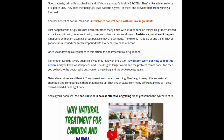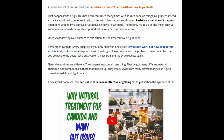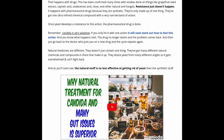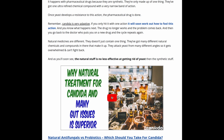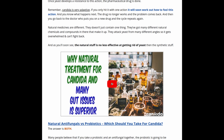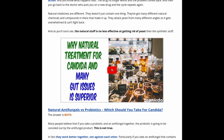Another benefit of natural medicine is resistance doesn't occur with natural ingredients. That happens with drugs. This has been confirmed many times with studies done on things like grapefruit seed extract, caprylic acid, undecanoic acid, clove, and other natural antifungals. Resistance just doesn't happen. It happens with pharmaceutical drugs because they are synthetic. They're only made up of one thing. They've got one ultra-refined chemical compound with a very narrow band of action. Once yeast develops a resistance to this action, the pharmaceutical drug is done.